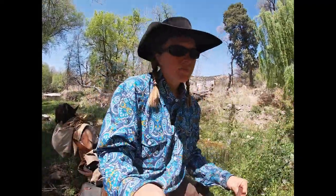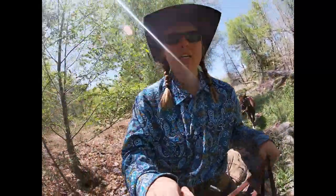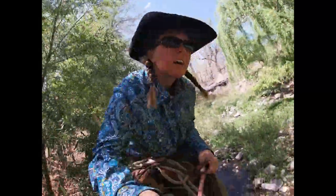Okay, going down this creek was a dead end. There should be a road before we got to Turkey Creek that I think we can go down, so we're gonna give that a try.